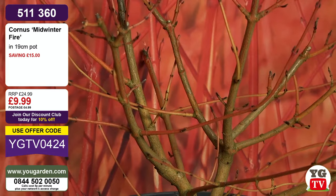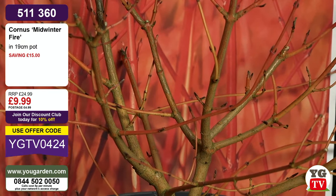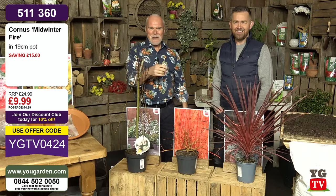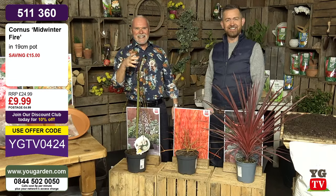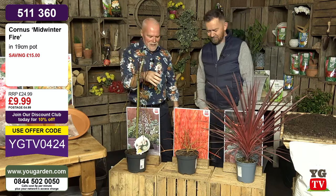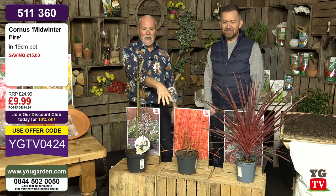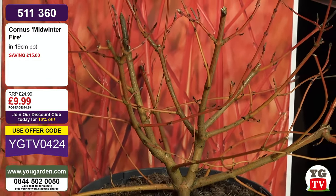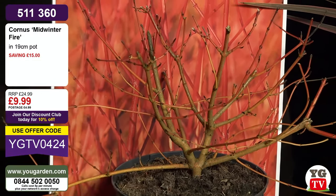And then you can do other things with it as well. You can put some lovely spring flowering bulbs underneath. So daffodils. I can hear a blackbird singing outside. Daffodils underneath, or crocuses, or some little winter aconites, or even snowdrops. And it just creates that wonderful winter moving into spring kind of scene and feeling.